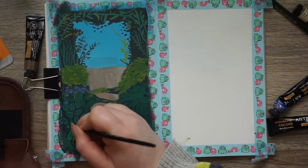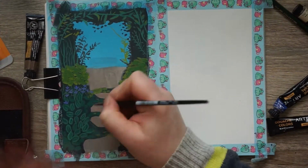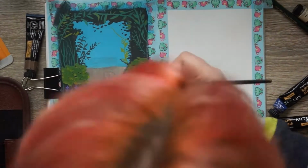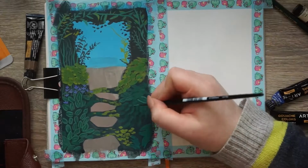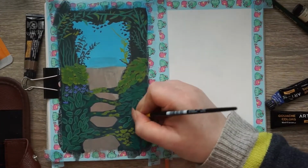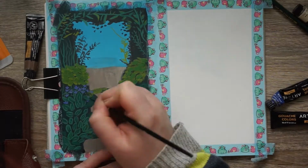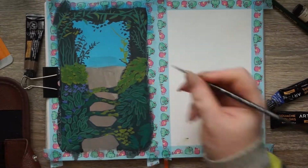But even then, some of the colours kind of blend in together. You've got to wait until it dries. You've got to be patient. I had a hairdryer out, which I don't usually hairdry my work, but I think it's actually better to hairdry gouache compared to watercolour. Watercolour gets disturbed a lot if you use a hairdryer, but gouache is fine.